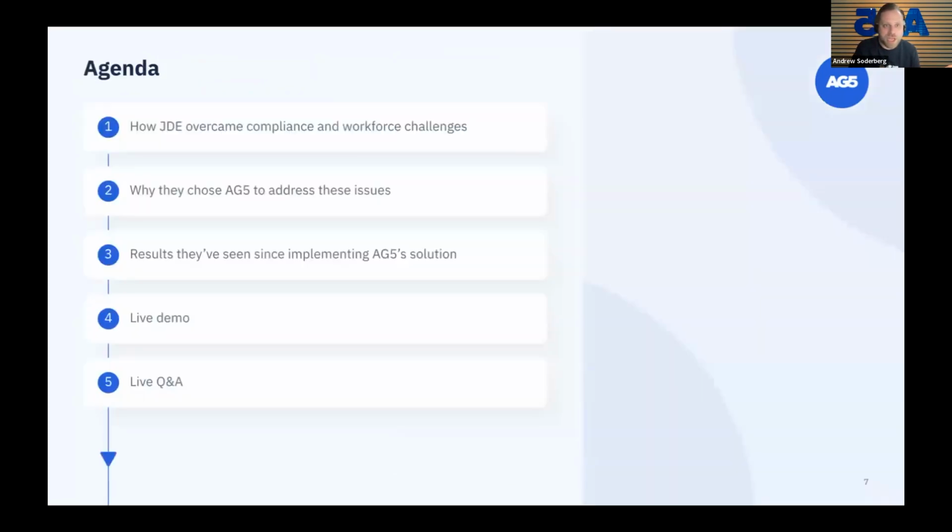The agenda will be the JDE story. We'll start with how they overcame those compliance and workforce challenges, why they chose AG5, and the results they've seen since implementation. Martin will be guiding us through those points. Then we'll kick it back to me for a live demonstration of several of the features that JDE uses on a daily basis. And then we'll segue into the Q&A.